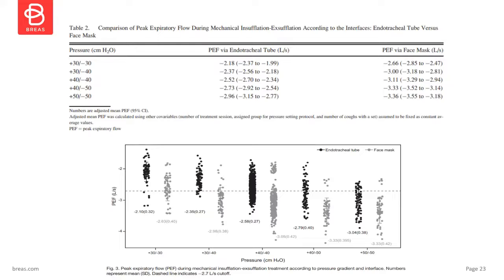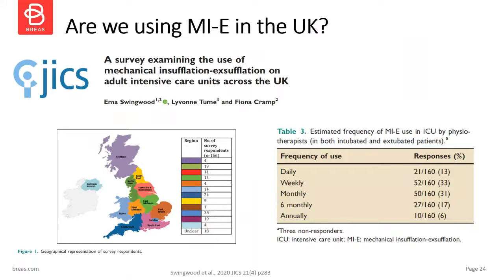So with all this evidence that's kind of gradually building over a period of, like the last 10 years, really, are people actually now using MIE? Well, we completed this survey a few years ago now, and this is just the use of MIE on UK critical care units. So we had 166 respondents, and this was great that it was from literally all over the UK, a really nice spread, and a spread of clinician bandings as well, so not just the senior therapists that have responded. So most respondents had access to MIE for their unit. Not all had their own device specifically for their unit, but they could get hold of one if they wanted.